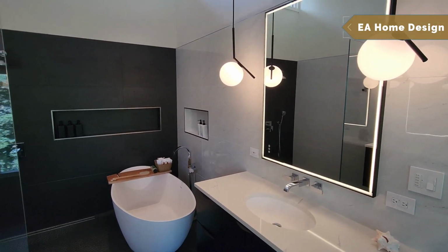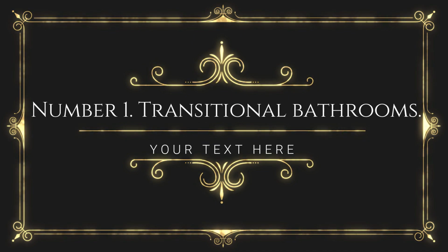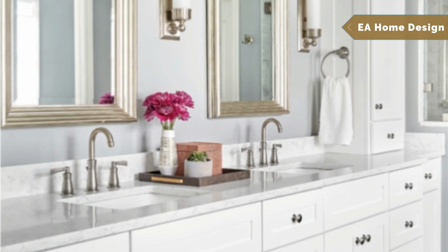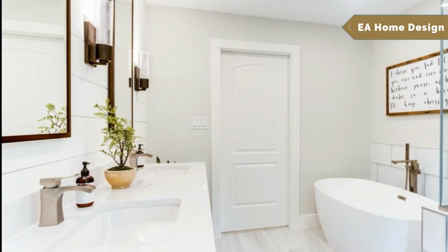Let's start today's episode. Number 1. Transitional bathrooms. Transitional bathrooms gracefully walk the line between traditional and contemporary, with just enough detailing to please folks in both design camps. While elements of traditional and contemporary styles are both present, transitional bathrooms don't veer far in either direction.